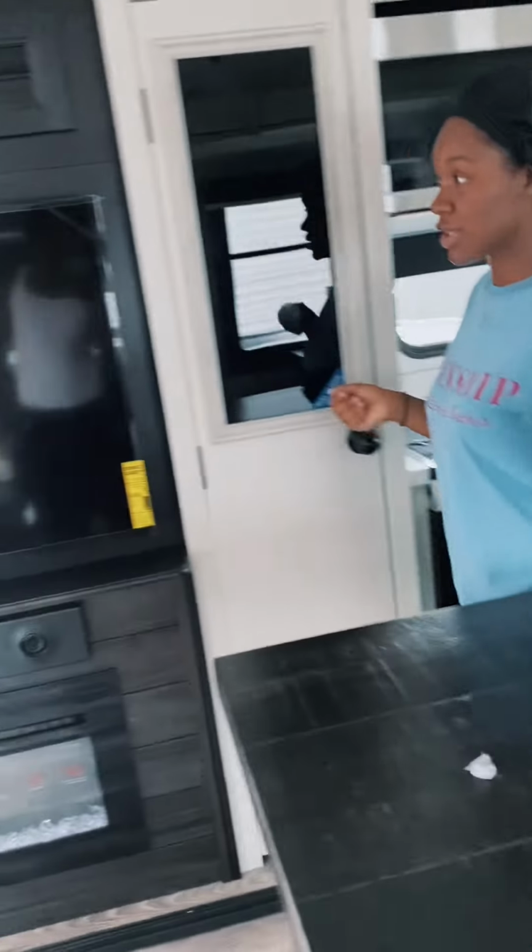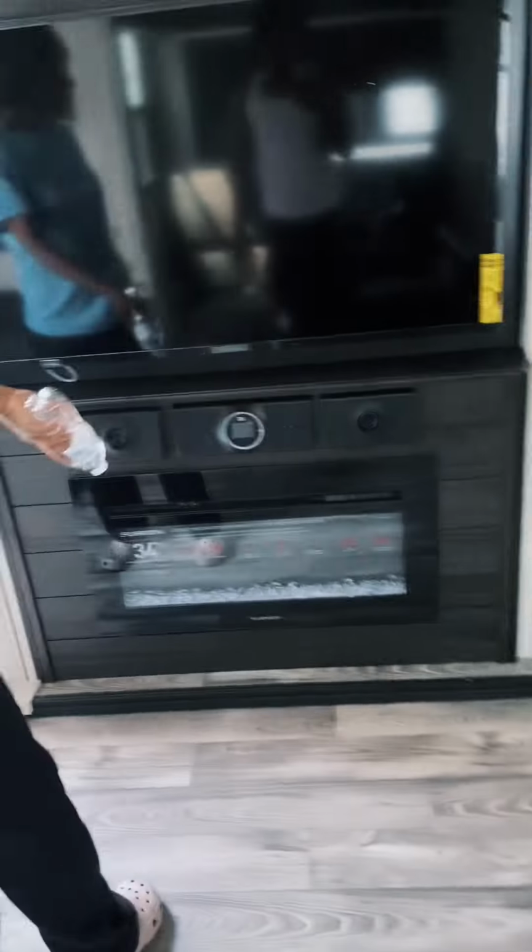And it's a pool. This is a pool one. You got this big TV. You got fireplace. Let me see how many pounds this is.